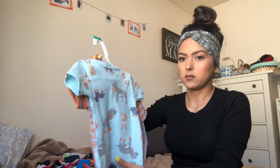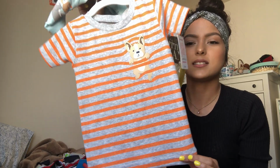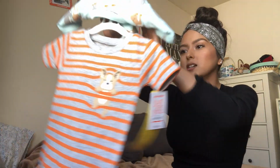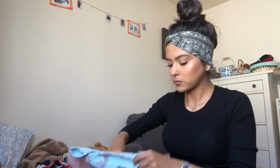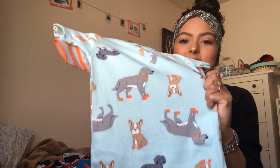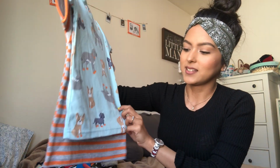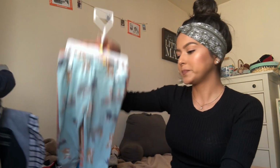Two hours later. I'm just gonna show it like this. So this just has stripes on it and a little dog. And then the matching pants to go. And then these have little dogs in it, little wiener dogs. They're so cute, and they got little slippers on too. And then the matching pants to go with it.